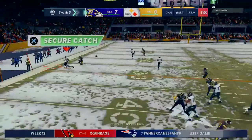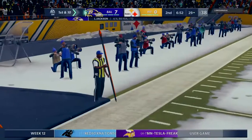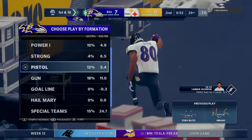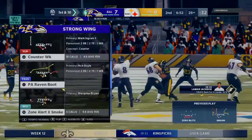From the gun on 3rd down, Jackson. That'll be taken in there by Miles Boykin. And he is out of bounds inside the 30. Jackson to Boykin, 1st down, Baltimore.